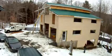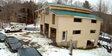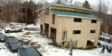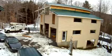I got a wicked deal because they were running some promotion. Not only that, but they estimated 300 square feet short, so they had to cover that cost. So I got an incredible deal on this siding.